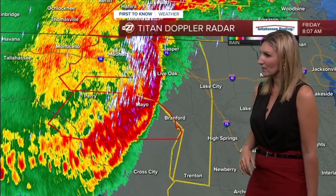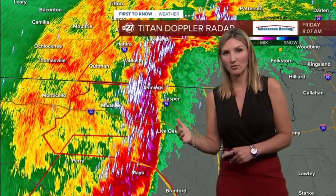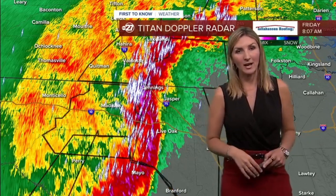This storm is moving about 60 miles per hour now, so it has picked up a lot of steam as it moved across South Georgia and North Florida. So that's good and bad news, right? Because it's good news because the storm moves out faster. Bad news because it probably has higher wind gusts as it does move through. So damage happens at a higher rate of speed.